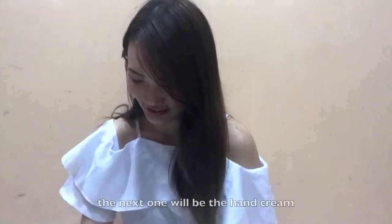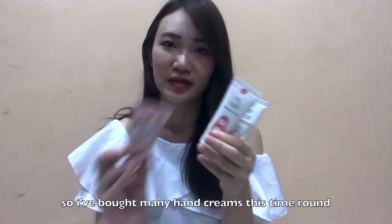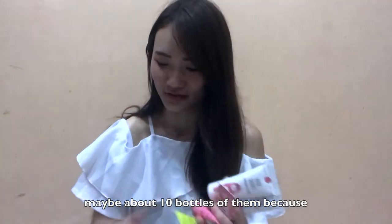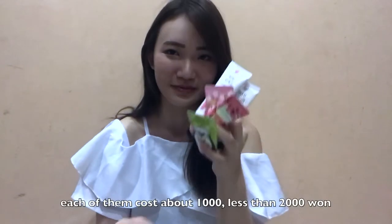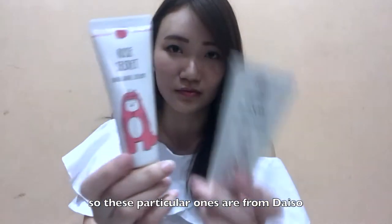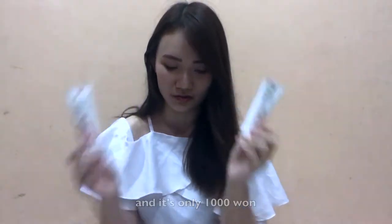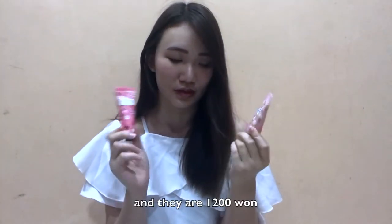Okay. So the next one will be the hand cream. I bought many hand creams this time around, maybe about 10 bottles of it, because I think they are very nice as a gift, and each of them costs about 1,000 to less than 2,000 won. These particular ones are from Daiso, and it's only 1,000 won. And these two are from Artbox, and they are 1,200 won.